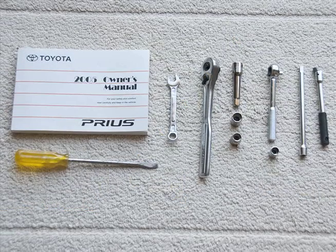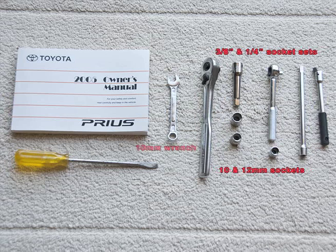Here are tools which will be helpful. You don't need to have all of these necessarily. 3/8 inch and 1/4 inch socket drivers with 10 and 12 millimeter sockets. A 10 millimeter wrench. A slot screwdriver. And your Prius owner's manual.